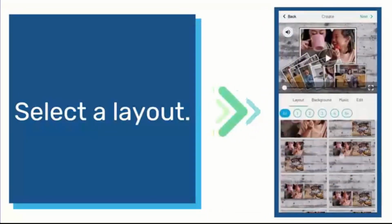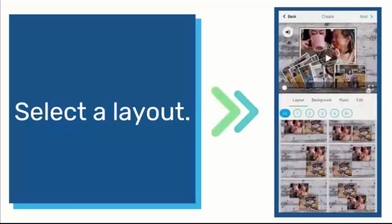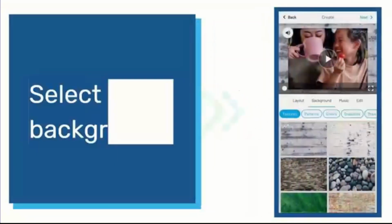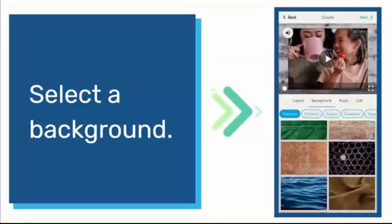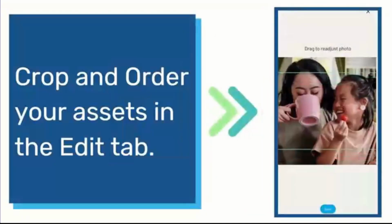So here's where you can really make it look good for you and your customers. You're going to pick a layout for your photos, depending on what kind of style you're going for. And then you're going to transition into the background, pick a theme for you and your customers, something that's going to complement your photos. And then you can pick music to really bring that emotion in there and help convey your overall message.